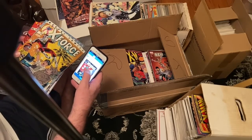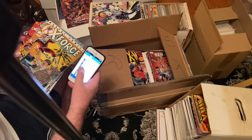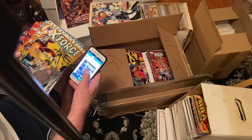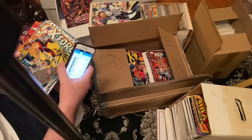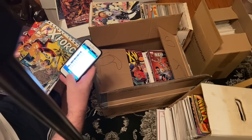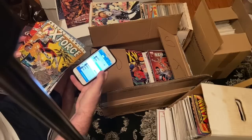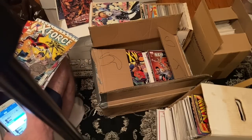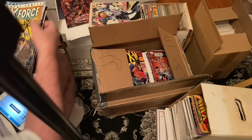25 is a key first appearance of Dead Girl. 26, 27, 28 is the death of Yugo Girl. And then 29 is the last issue in the series. So we can put all those in, and then I have this second volume. I'm going to put all these in a short box for now.